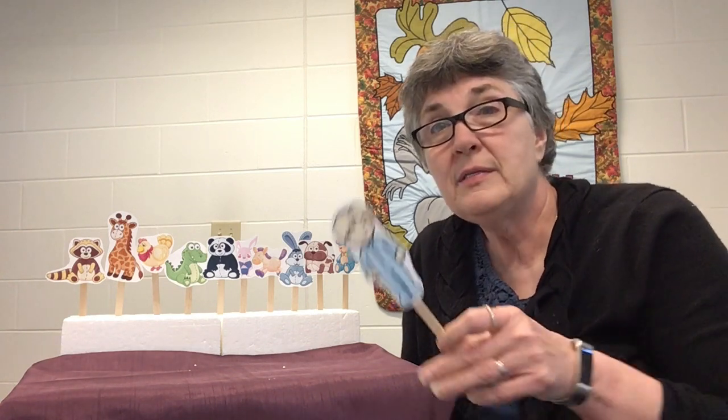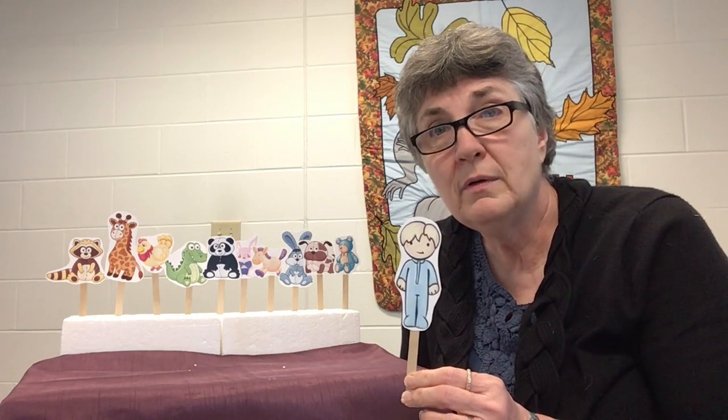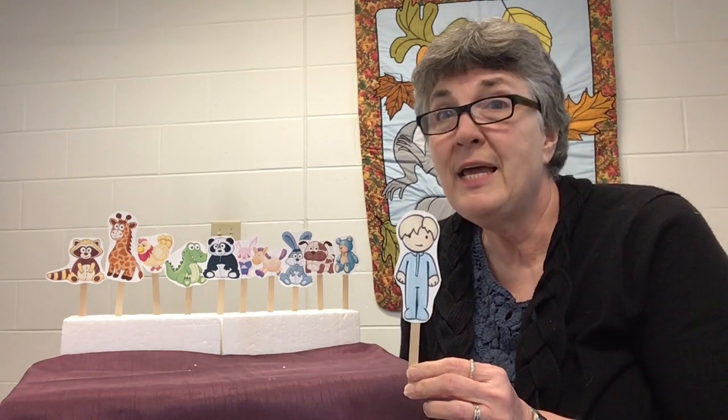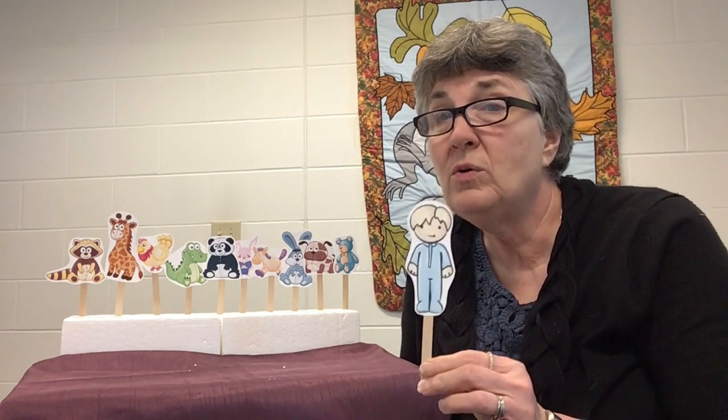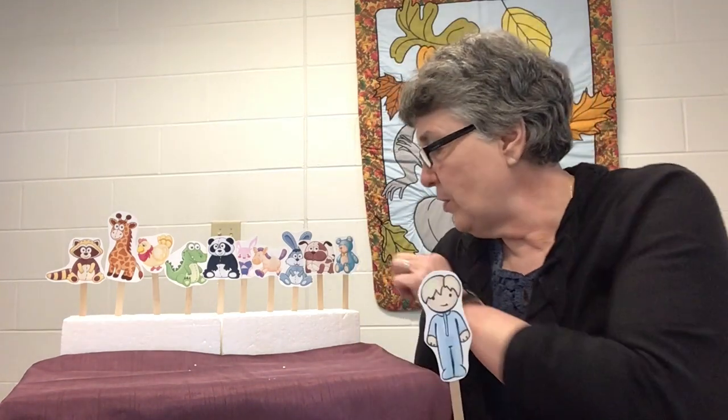1, 2, 3, 4, 5, 6, 7, 8, 9. There's 10. And they're stuffed animals. And they're in the bed. And this little one doesn't have enough room. So he says, there were 10 in the bed, and the little one said, roll over, roll over. So they all rolled over and one fell out.